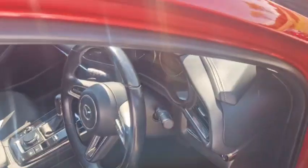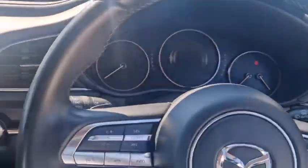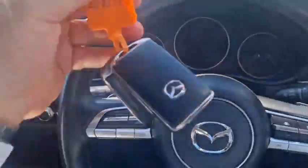You've got the original floor mats there. Interior is all very nice. There's no bad smells, and I have smelt some awful cars in the past, but this smelled just like a new one. 2 keys with the car.